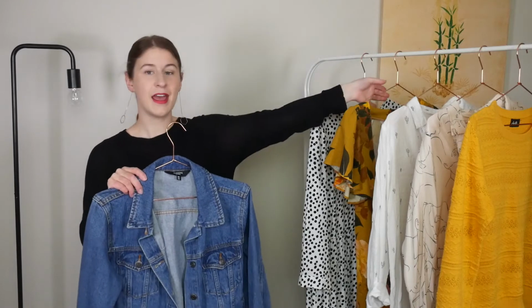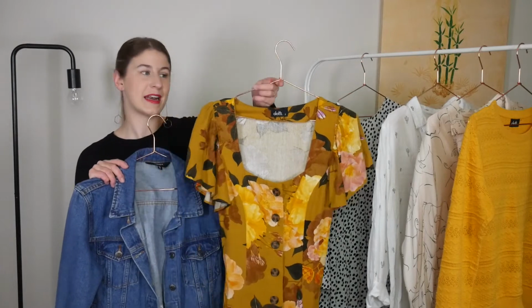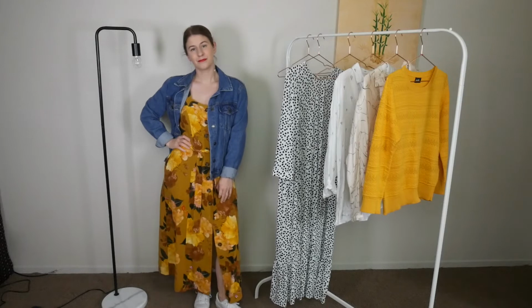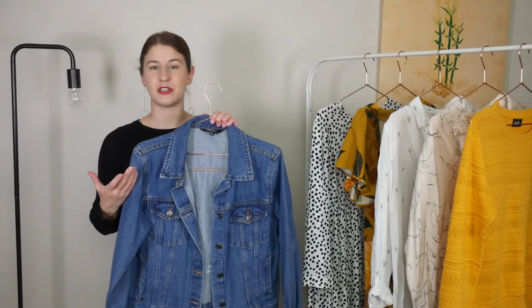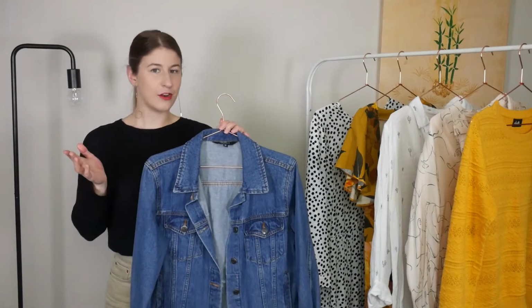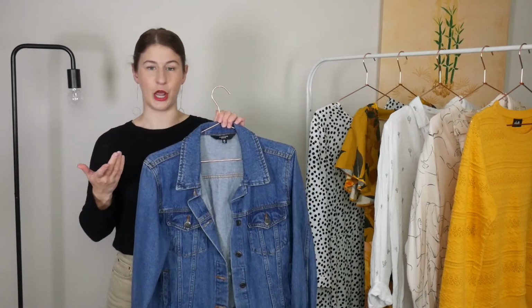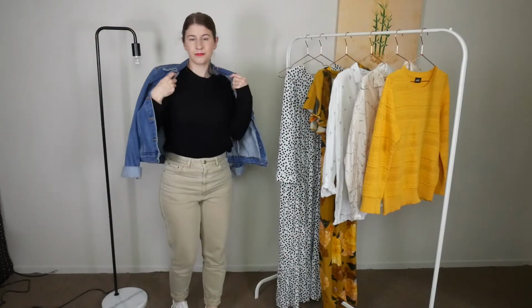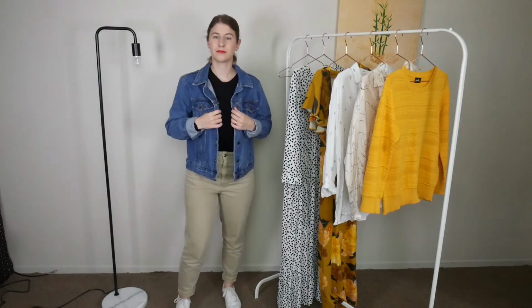So say you've been wearing a dress out during the day and that's been fine, but then it comes to the afternoon and it's starting to get a little bit cooler. So you throw on your denim jacket and it still looks really nice and stylish, but it keeps you a little bit warmer. I'm really loving the oversized denim jacket look at the moment. I did previously have a more fitted and cropped one. I kind of went off that look and now I really like how the oversized jacket adds to a look. That is down to personal preference, whatever style of denim jacket works for you, but I definitely think a denim jacket is a really easy one to throw on with a lot of these other things that I've shown you today.